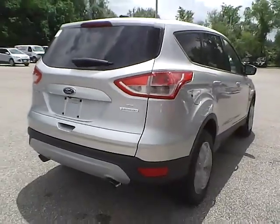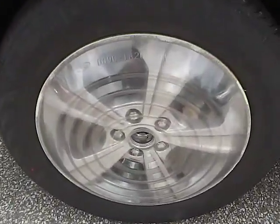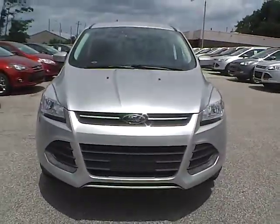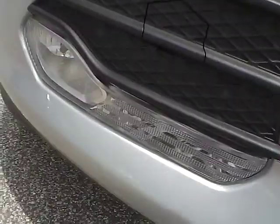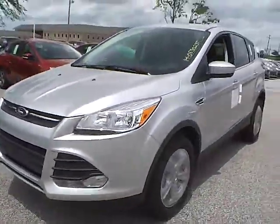As we move to this side of the vehicle, we have the rear wheel, the side of the vehicle, the front of the vehicle. As for the front, we have the Ford badge in the middle. We also have fog lights. So let's take a look at the interior of the vehicle.